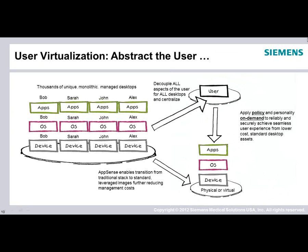So this slide here shows how we're separating the stack of the desktop. You've got the device, you've got the OS, the application, and you've got the user experience. With AppSense, we're able to extract that user experience, and it will be separate from the applications, the OS, and the generic master image, but all the user settings would be separate. So it allows you to consolidate everything down to that master image, but still give all of the users their own experience.